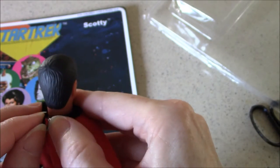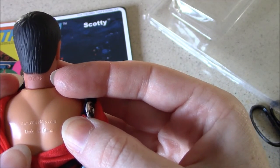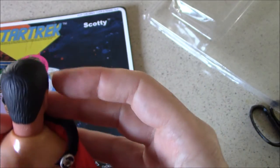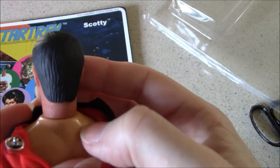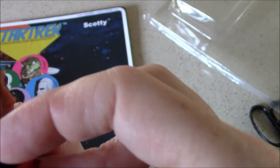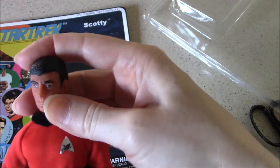And then in the back, you've got a little snap. And if you look at the back, it's got an imprint. It's got the website for EMCE Toys, emcetoys.com, and then it says Made in China, and then it's got the trademark and copyright on the back of his neck for 2008 CBS. CBS Studios. I'm thinking something along those lines.